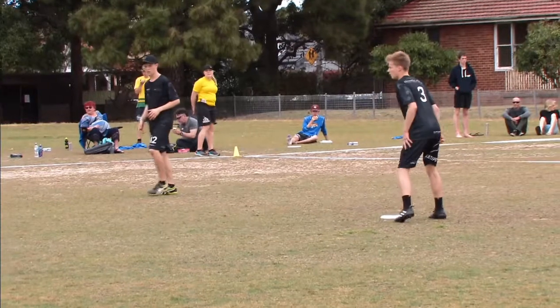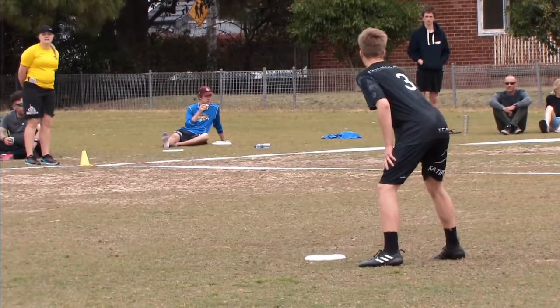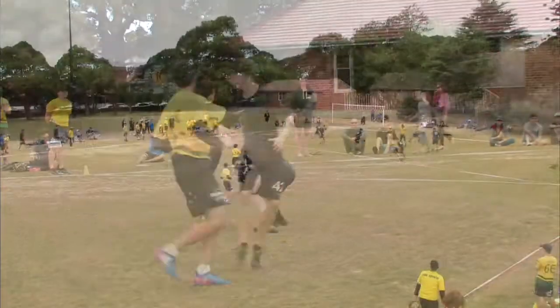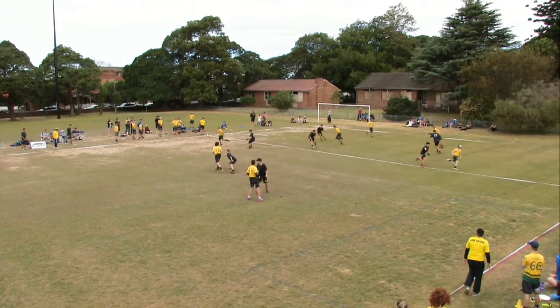Tom Boyle, the man who forgot his cleats this morning. Sure did. Thank you, Captain. He's got the disc, he's got every throw. Let's see what he's got to start us off.